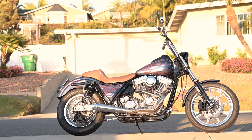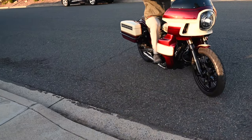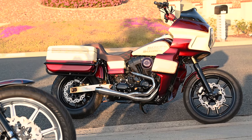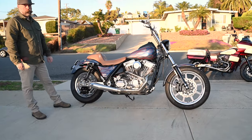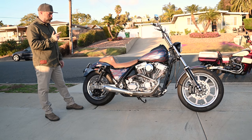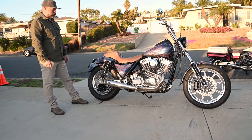That's the hidden gem. Build number two, it's a '91 FXR, right? '91 FXR. I actually think this is the build to talk about. It's probably a bigger and better build than my Dyna. Even though my Dyna's flashy, there is a lot about this bike that just doesn't meet the naked eye.